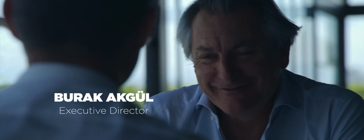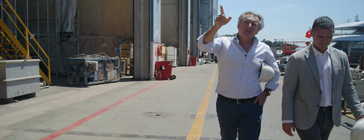My name is Burak Akgül. My formal role is the executive director, and I'm more concentrated on our outward-facing activities. 500 employees and about another 500 who come through the gates, because we have this gate and the other facility in Kocaeli. So around 1,000 coming through the respective gates.